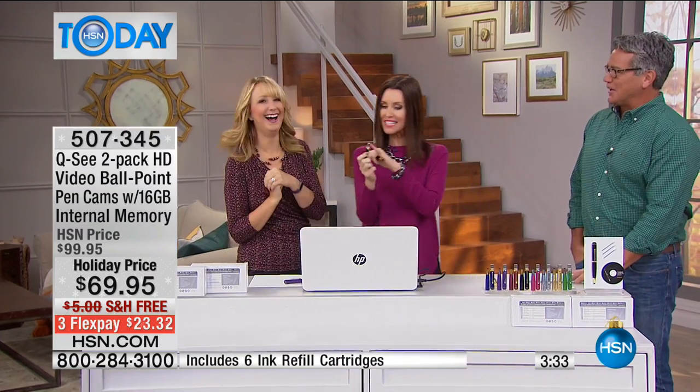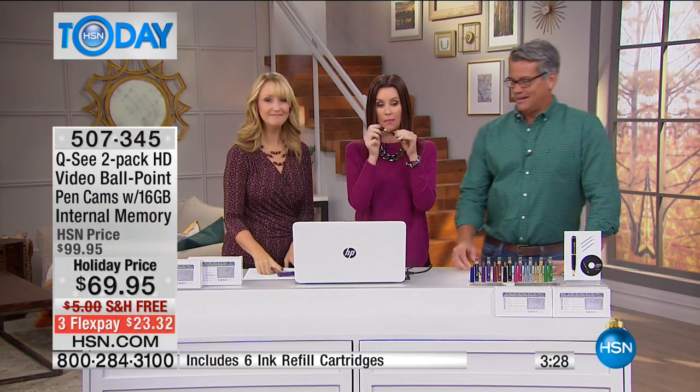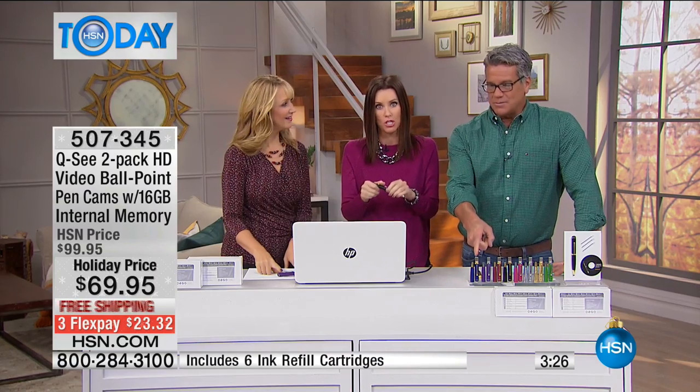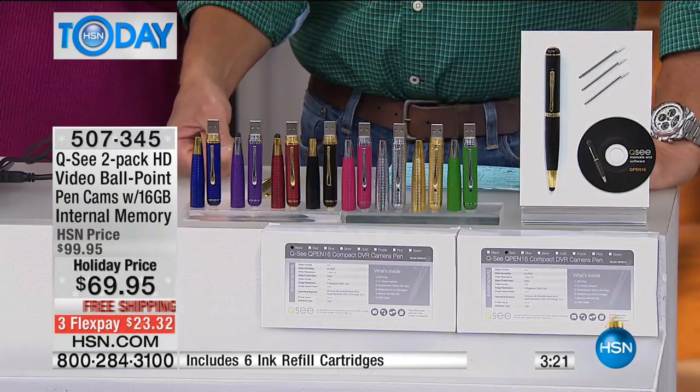You're a spelunker. This is cool, too, because all you have to do is just plug it right in. It's so easy to get it from the pen into your computer, and then you get to watch it, and you get to send it and upload it. Put it on Facebook, send it to friends, put it on YouTube in seconds. The files are so small. It's so easy.